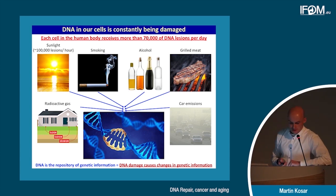So why is it important and why is that the problem? You know from school that DNA is a repository of genetic information. So there is genetic information, and if this genetic information is damaged by all those factors, then the DNA information is changed.